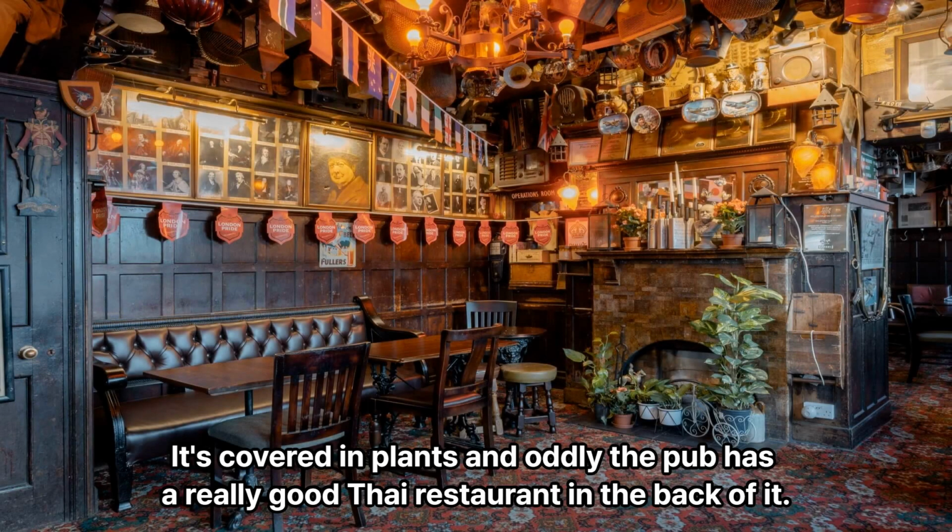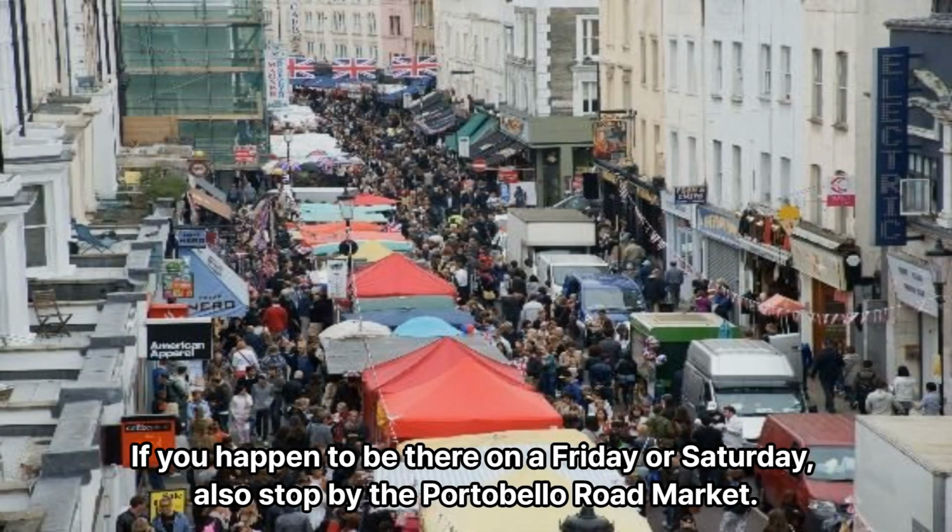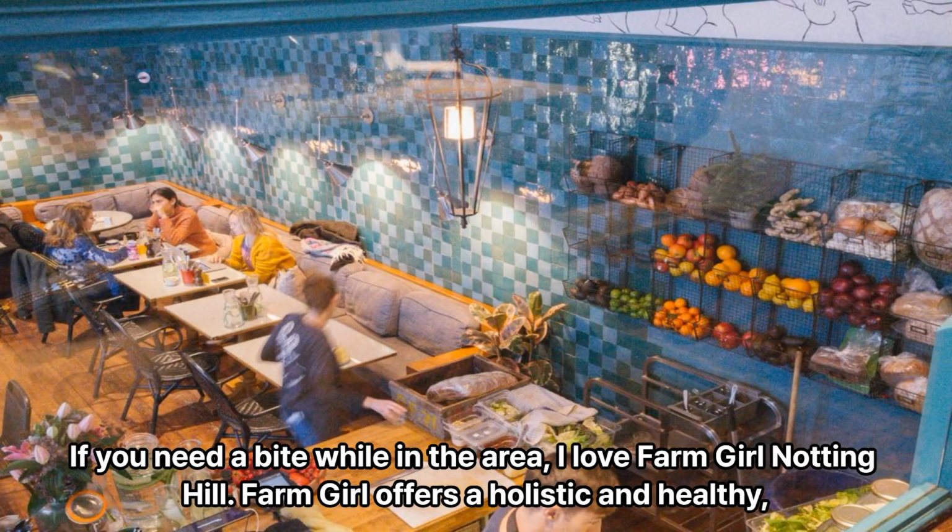It's covered in plants, and oddly the pub has a really good Thai restaurant in the back of it. Once you've tired yourself from all the walking around Notting Hill, stop here for a beer to recoup. If you happen to be there on a Friday or Saturday, also stop by the Portobello Road Market. If you need a bite while in the area, I love Farm Girl Notting Hill.